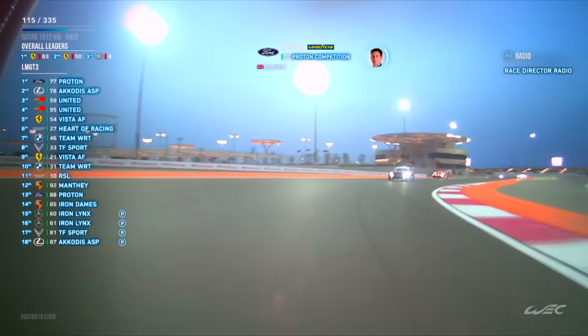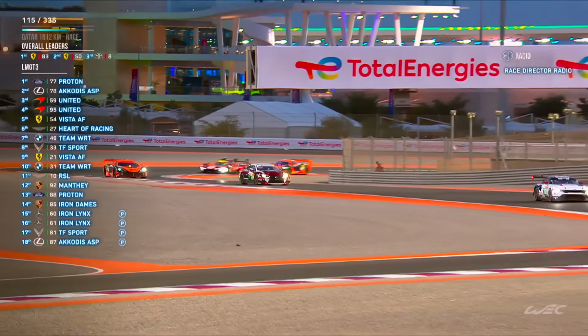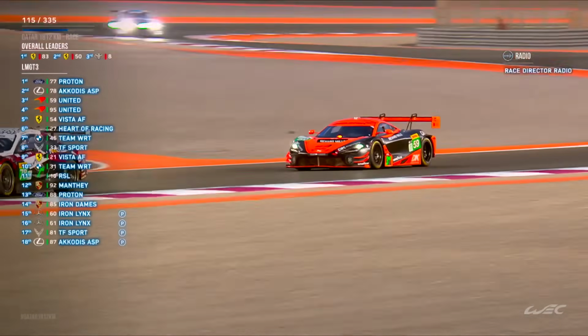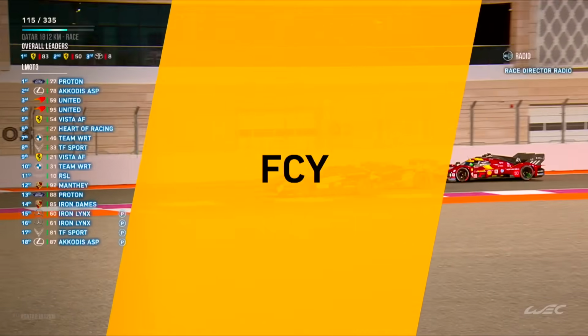Full course yellow in 10, 9, 8, 7, 6, 5, 4, 3, 2, 1. Full course yellow, full course yellow.